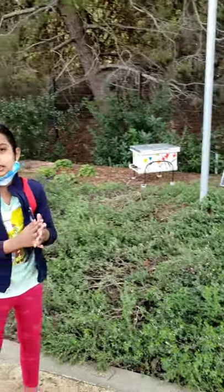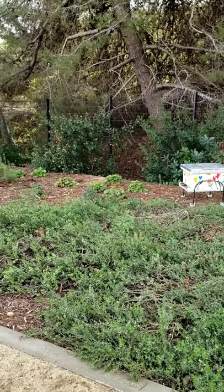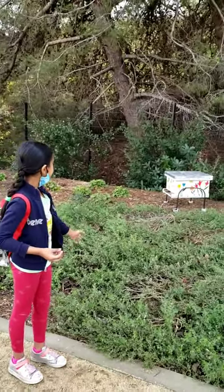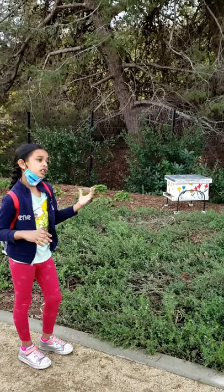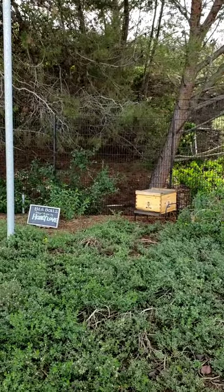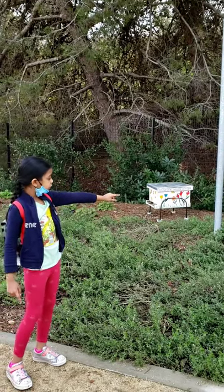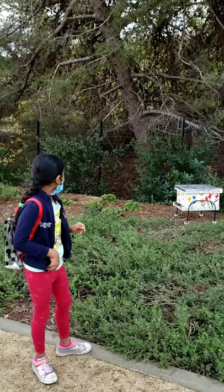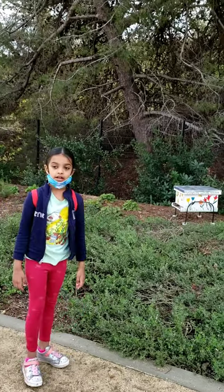So I wanted to just tell you some information about bees. There are many types of bees, and some are honeybees, and some are bigger bees that don't make as much honey as the honeybees. And over there, if you can see, it's thinner than these bees. I'm not really sure what type that is, but I'm sure it's not a regular bee. And another thing: how do you find the queen bee? Well, let me tell you how.